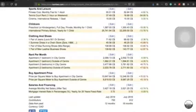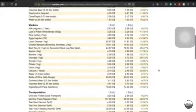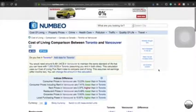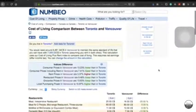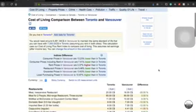If you go outside of downtown or the city center, then you'll get something around 1700, while in Vancouver you'll get it in 1600. So again, there's a difference of around $100. So all of this will actually count up to a $300-400 difference in Vancouver versus Toronto. Toronto is definitely more expensive than Vancouver these days.